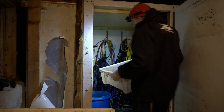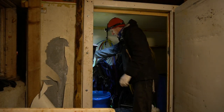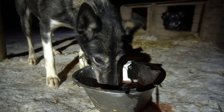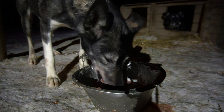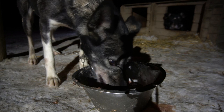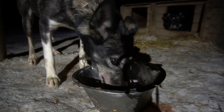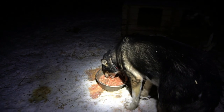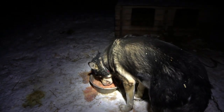To start with in the morning, we feed the dogs a meat soup, and this is mostly for hydration. It has a little bit of meat in it, like some chopped up stomach or some dog sausage. And we give the females like 3/4 of a scoop of this soup, and the males get a full scoop. A full scoop is 1 liter.